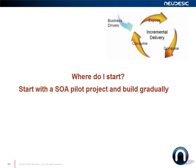SOA is not going to be an approach for every single problem that you have in your company. So make sure that you focus on the business problem at hand, and then see if a service-oriented approach will solve that problem. If it doesn't, you could discard that problem. Maybe there's a different solution for it. But identify those problems that are going to suit a service-oriented approach, and then solve those first.